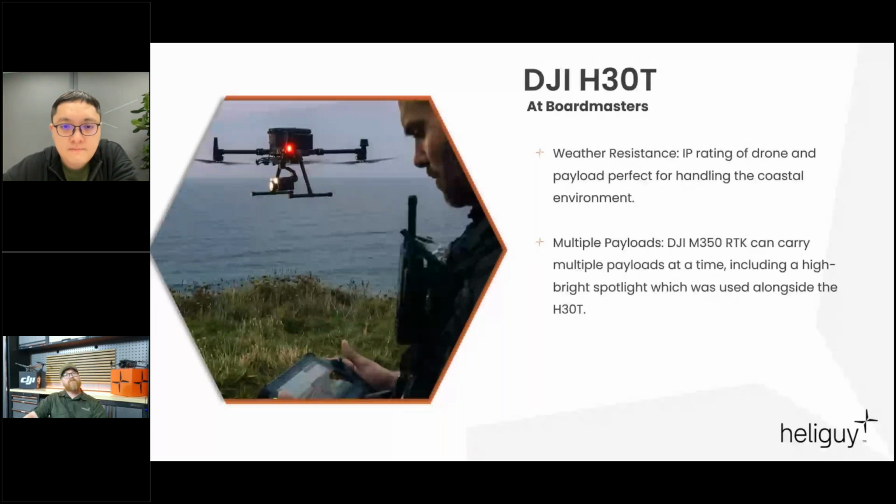Excellent. Cool. So with the M350 RTK, it can carry the H30T, but another good feature of the M350 and the M300 is that you're going to be able to carry multiple payloads, whether it be a spotlight, whether it be a speaker. Obviously during Boardmasters Festival, they're going to want different payloads for different types of operations, but the main focus is definitely the H30T and its capabilities during the festival as well.